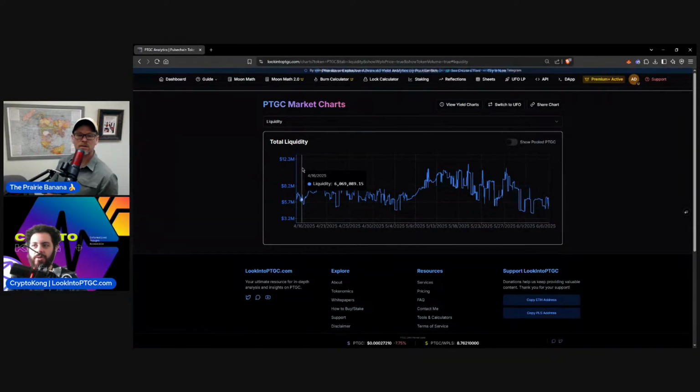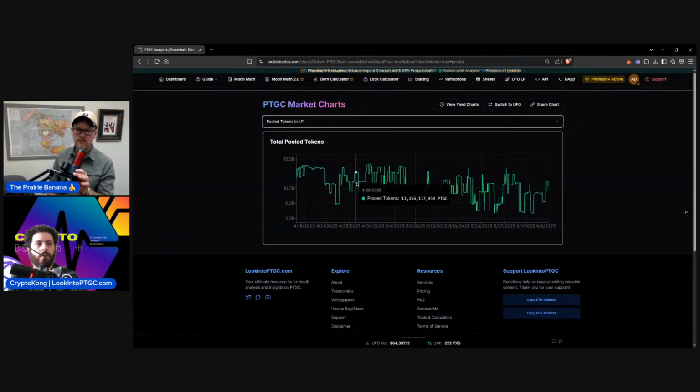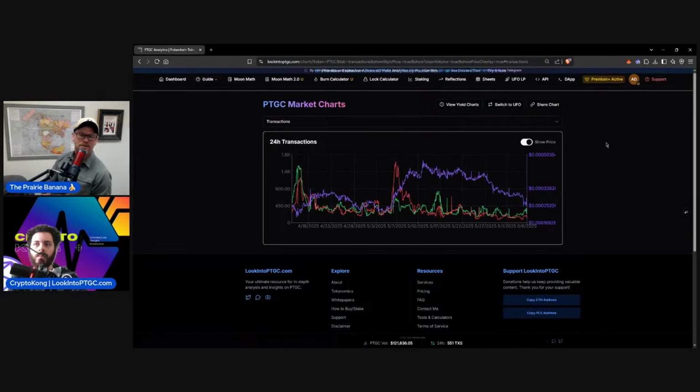Which I think is kind of interesting, because the price has been going down a little bit. So usually you see the LP kind of dwindle when the price has fallen. But yeah, it's probably not going to be that way for long. As we go into the cycle, that liquidity is going to change a lot, we hope.